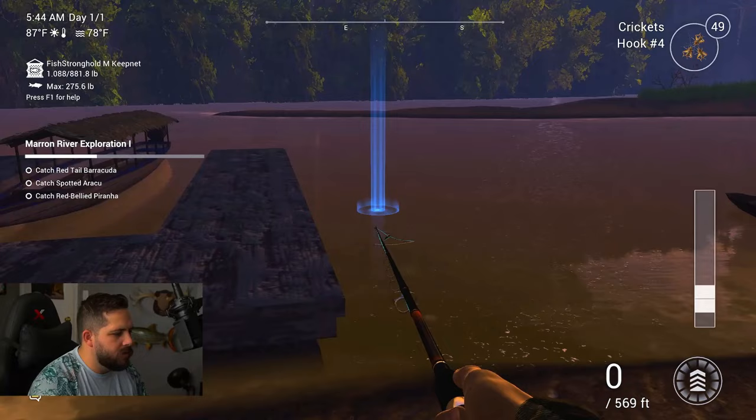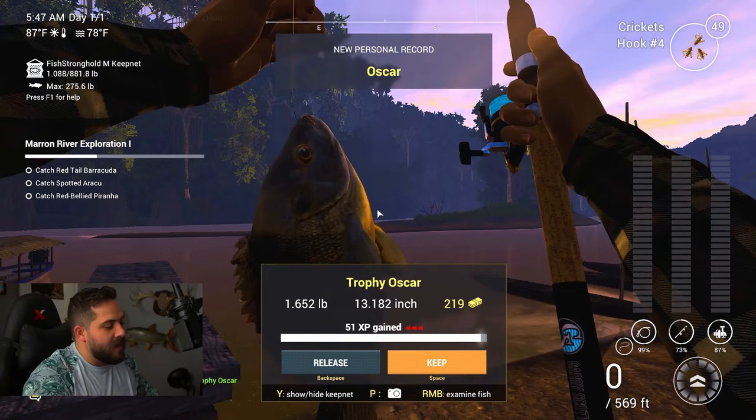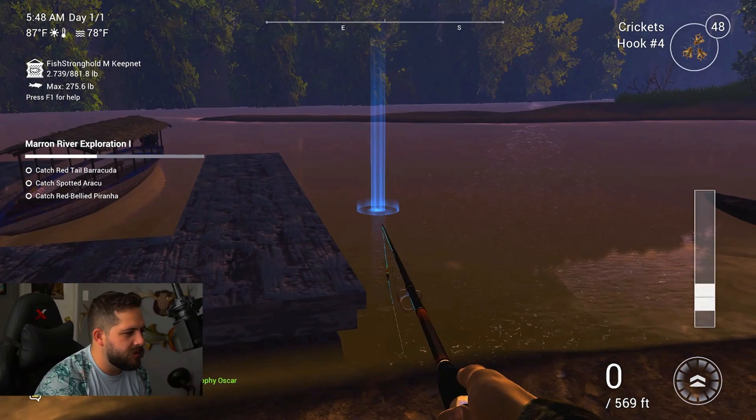We're gonna let it take it. We're gonna count to three. And if he gets off, then he gets off. There. Two. Three. He's hooked. Correct. It's a freaking Oscar. How many dang... We got a new personal record, I guess. How many dang spotted Arakus did we almost catch? And now we finally got something, and it's an Oscar. Ugh. Salty, man.